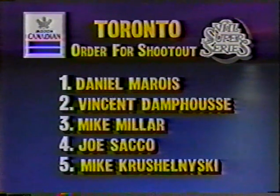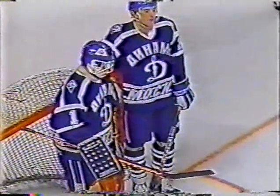Joe Sacco might be, but I'm sure they want to see if he can get a goal in the National Hockey League. And this is one way to try. Mike Miller's a good goal scorer. Domfus leads the team. Marois has really been in an awful slump. Three goals in his last 18 games. Alan Bester back in goal for the Leafs. And Andre Trepelov, the backup, goes for Dynamo in the shootout.